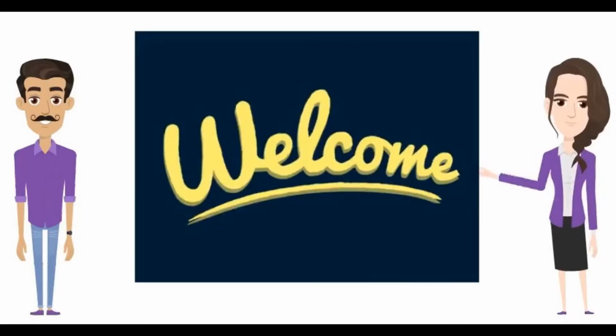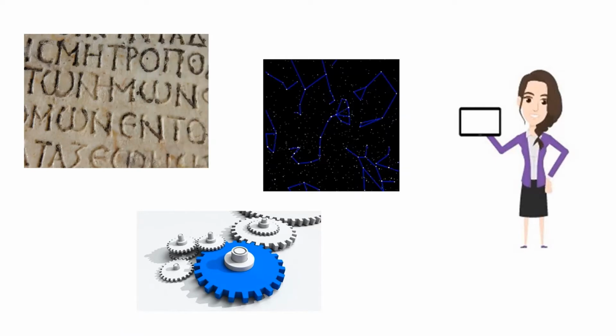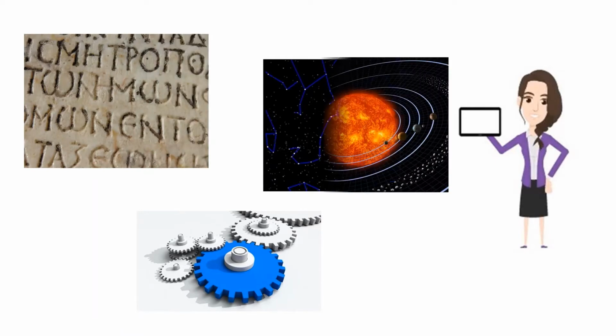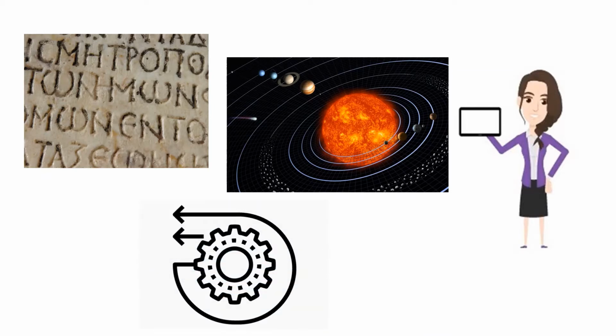Welcome to the second episode of the making of the Antikythera mechanism. Last time, we discovered the mechanism together. In this episode, we will dig deeper and look at the context in which the mechanism was built, then study the planets, which may also have been represented on the front dial. Lastly, we will learn about a very important tool for engineers, reverse engineering.